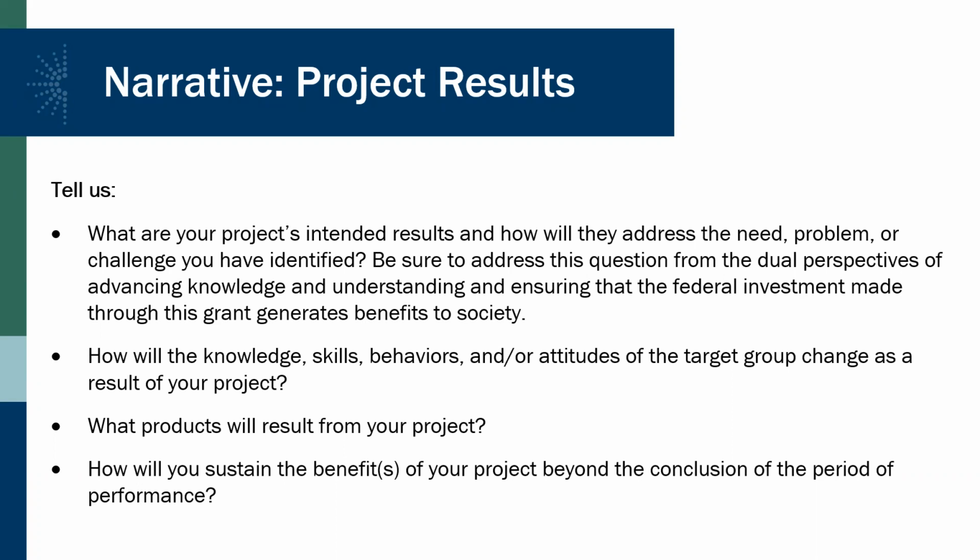And last but not least, we ask that you tell us how you will sustain the benefits of the project. How will this improvement that you propose to make continue once your grant is over?